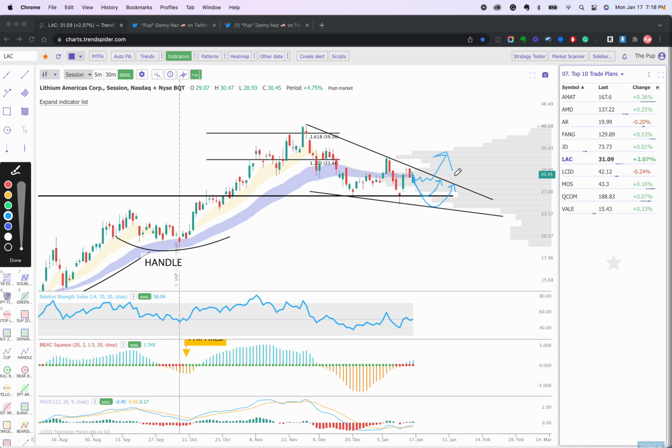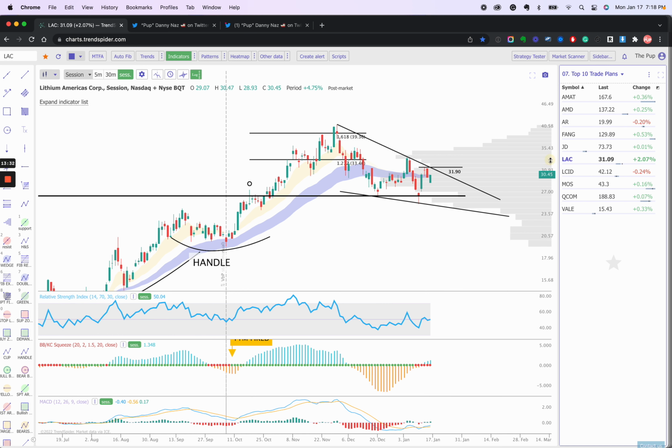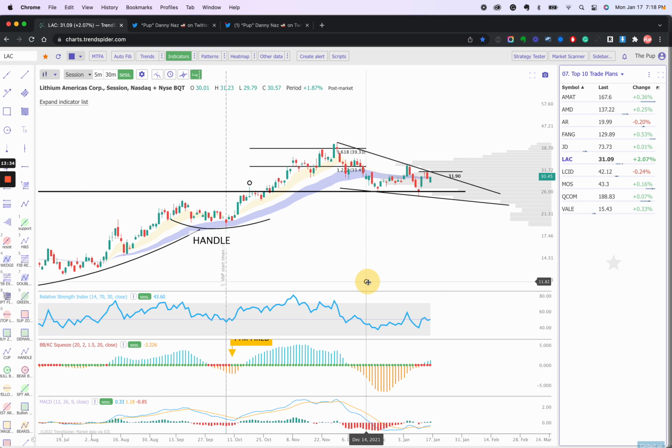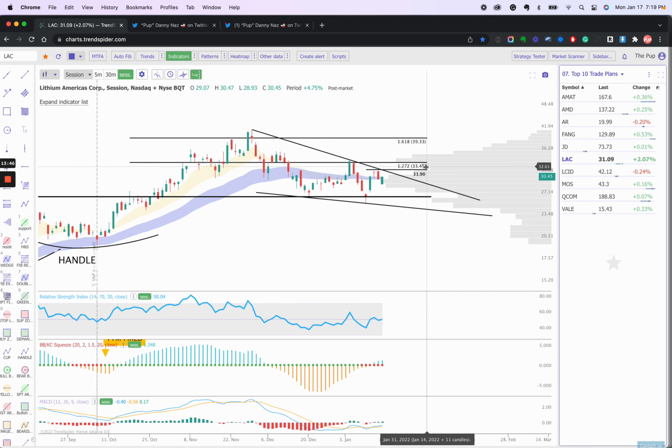Like some of the other names that I just talked about, these falling wedge breakouts, I really love them as a play. But if we were to ask where a potential entry is if we get a breakout over that falling wedge, I would look for possibly a move over 31.90. Then we've got a 1.272 extension right above here at 33.45.